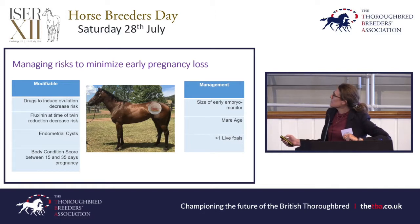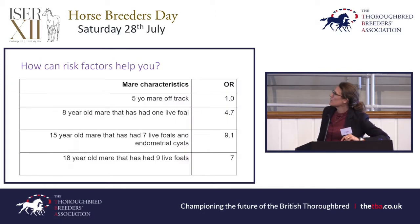On the management considerations, we know that mare age, and this has been well shown over a number of years now, can increase the risk of early pregnancy loss. And as soon as they've had one live foal, interestingly, that risk goes up. So this is a long list, and you're working in breeding operations, so you need to think, what does all this mean? What do I take away from this? So what I've done is put this into a table to try and bring that together.